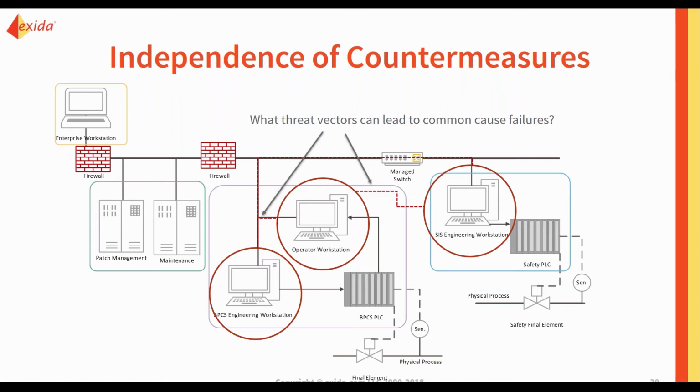But the key when we think about independence in cybersecurity countermeasures is that one specific attack type will not be able to get through more than one layer of defense at a time. So if we think about a threat vector where the attacker has administrative access, so he has the password and logon for the administrative account, that may give them the ability to modify the engineering workstation, may give them the ability to access through the firewall, and then actually configure the BPCS. So in that scenario, based off of the configuration of the firewall and the engineering workstation, those would not be two independent countermeasures because that one attack vector, that one method, is able to bypass both of them.